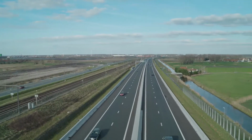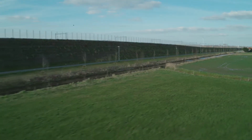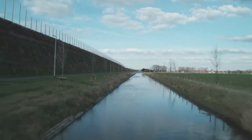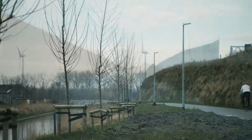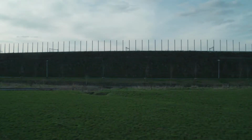The A11 now follows the route of the former Port Edge Road and forms the natural boundary between the polder of Doetsele and the port of Zeebrugge. By conceiving the roadside wall as a naturally overgrown slope with tree rows along the Zeedelingsevaart, the boundary is integrated into the existing landscape. For cyclists and hikers, it feels as if they are in the middle of the polder landscape.